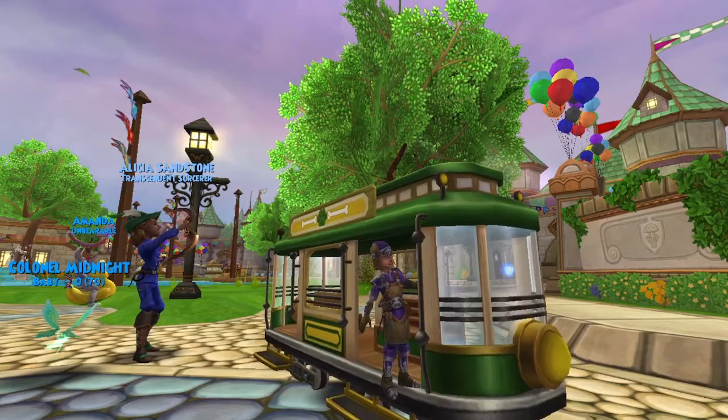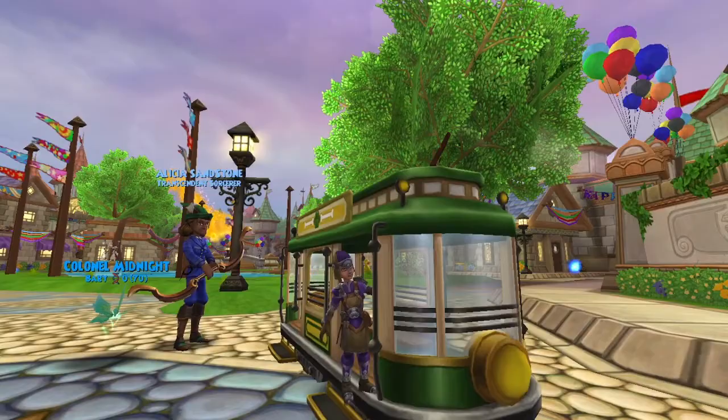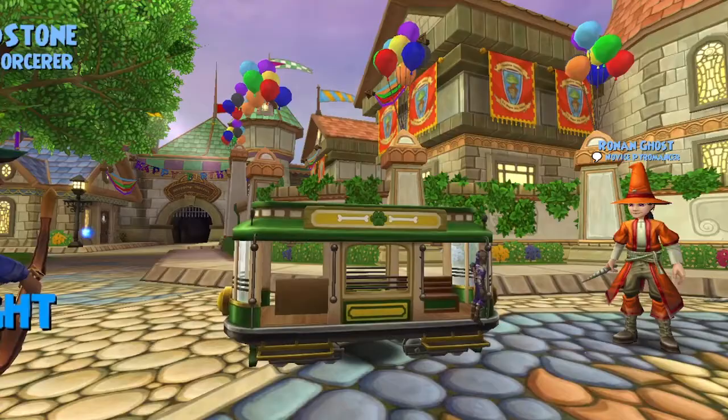Just to let you know, I used a forced perspective. You might not know that you get super tiny when you ride it. Look at how cute they are. All right, let's get them all in there.